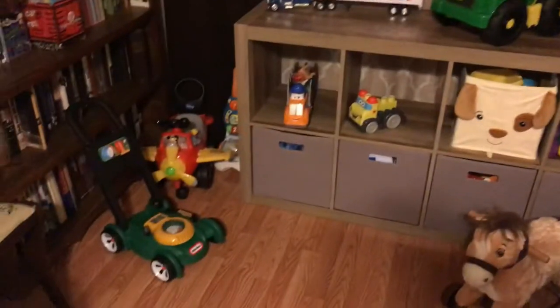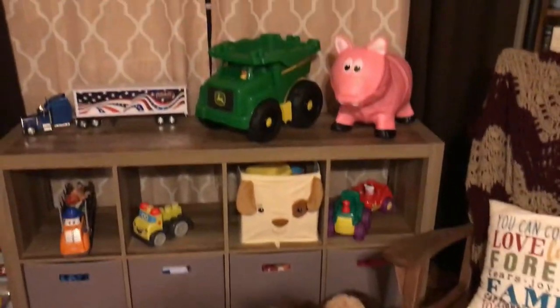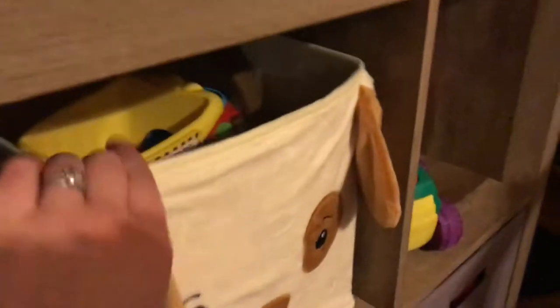So this is our solution for now for all of Ben's stuff. He has a ton, and I'll just show you how I kind of organized his bins. This one we already had out, so it's just all his random little toys. There's some cars and chew things in there. And then this one is all his, oh, it's so dark. I'm going to turn this light on.